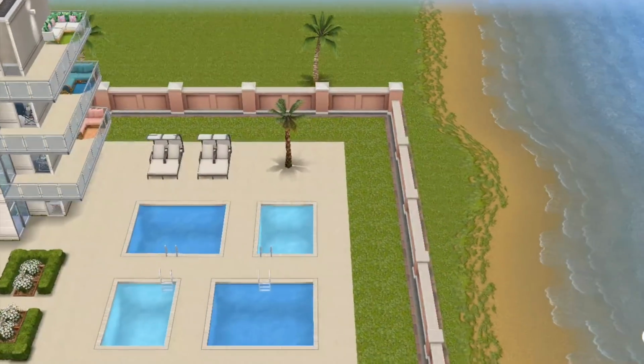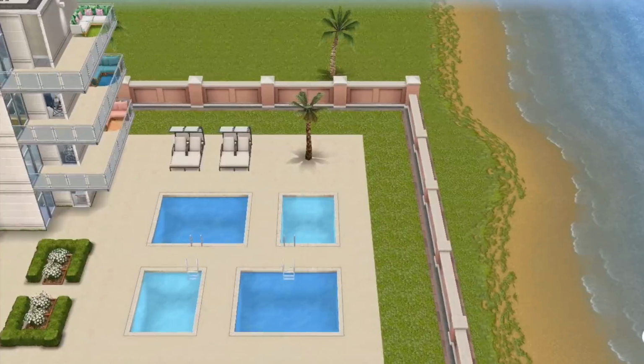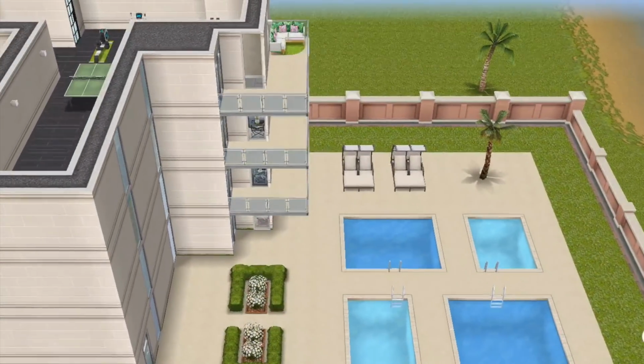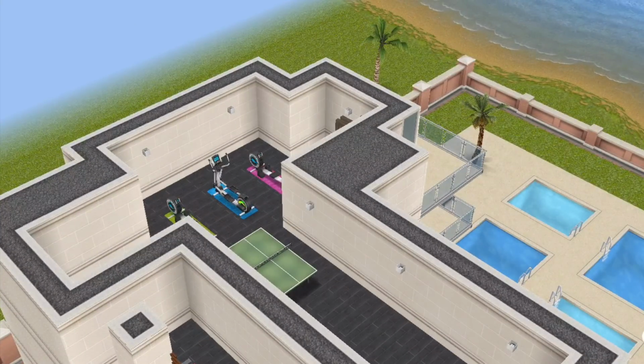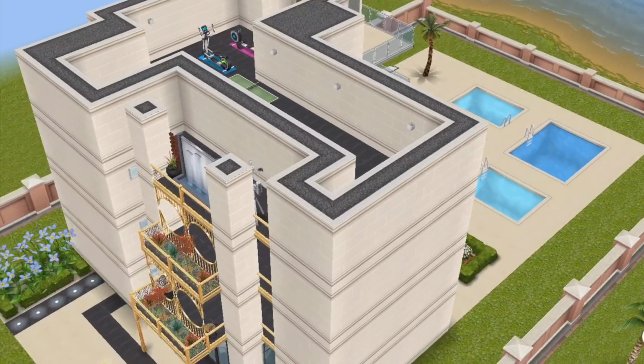But they have a great view of the pool and the beach, and that's one of the things I had in mind when I selected this plot for the chic apartments. I wanted them to have some kind of beautiful surrounding that makes the prices of the apartments, for instance, a little bit more dearer than, say, the apartments downtown.